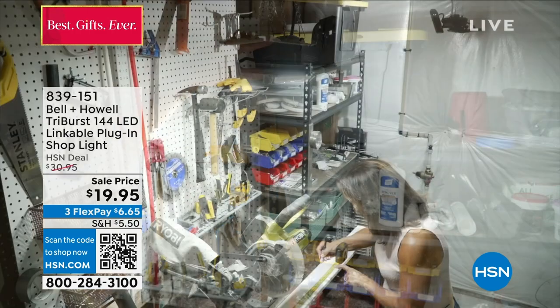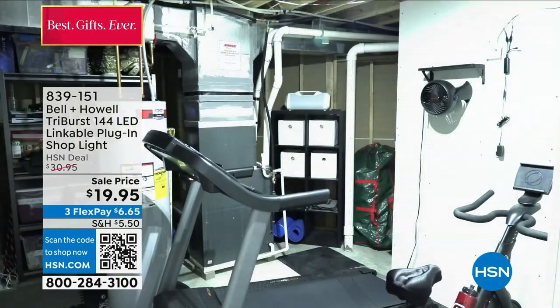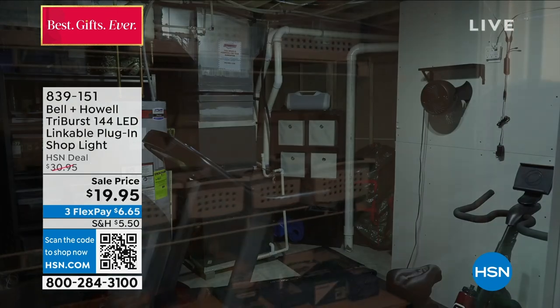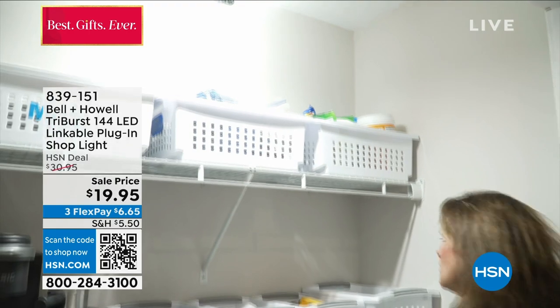And I can daisy chain these. So if I'm doing a workshop, if I'm doing a garage and I want to have them, they go, as long as they're within 5 feet of each other, you can plug them in or just use an extension cord, but it is a two-prong outlet. And I'll show everybody that one more time.